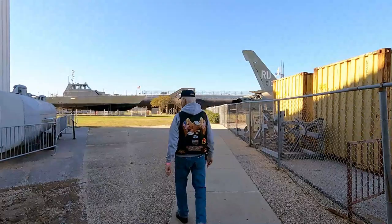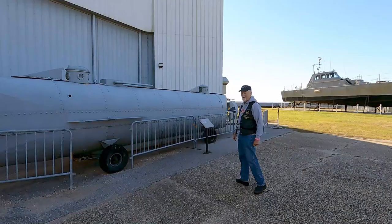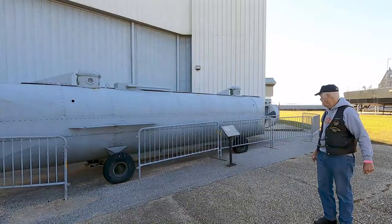This is the original submarine, the Hunley. That's where it all began, right there. I don't think I'd like to have served on that one. No. You hand cranked it. The propellers were hand cranked.